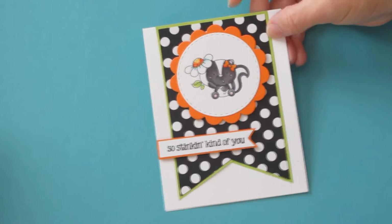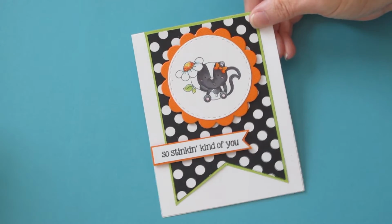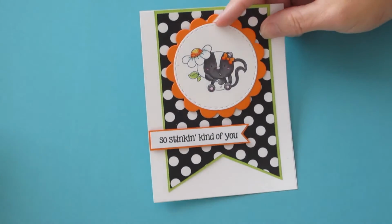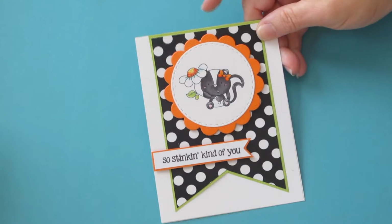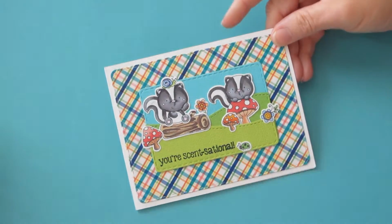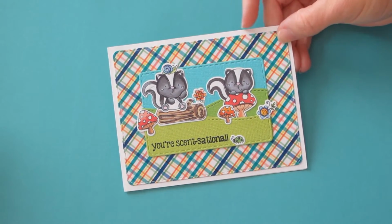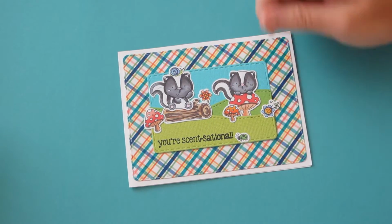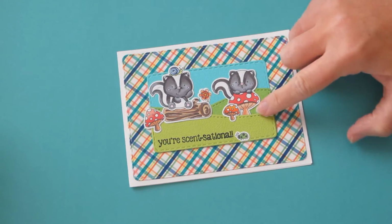This card I made with one of our little Sensational skunks, and I used some of our black and white paper. Again, here's our stitch circle dies with the scallop circle dies that coordinate with them. I created a little scene with skunks. You're Sensational. And for the scene, I used our scallop wave dies just to give a little grassy background.